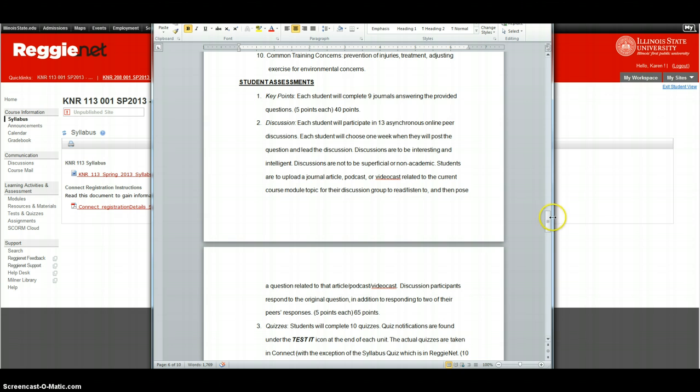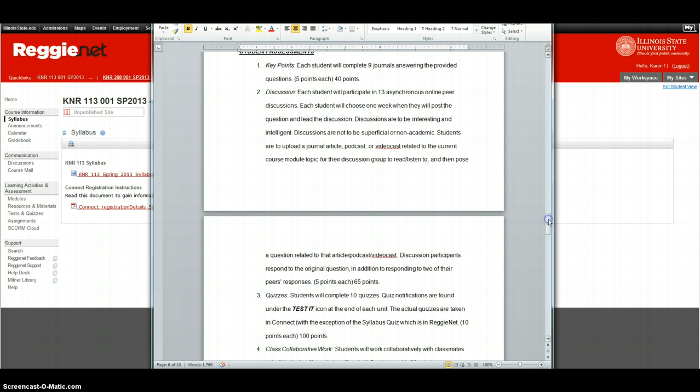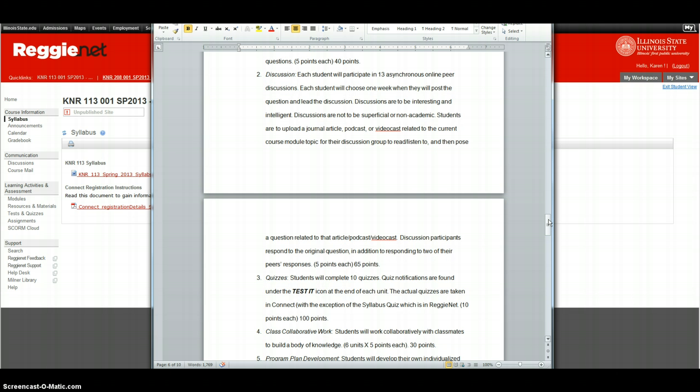This is how you will be receiving your grade, is your completion of these different student assessments. You can see we will be doing key points. Key points are just answering 3 very brief questions. Basically, it's kind of your recap of that unit. We will be participating in 13 asynchronous online peer discussions. Each unit there will be 1 or 2 discussions. Each of you get to choose a week that you will lead the discussion. I will show you where to sign up for that in just a second.